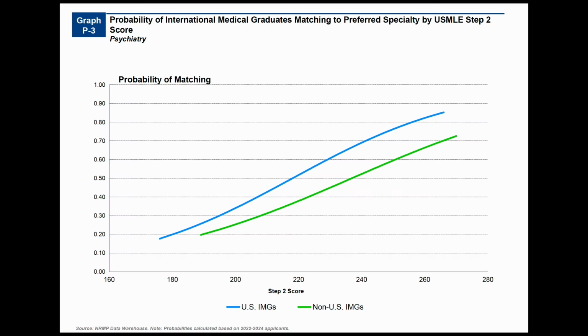But there is one group against which the U.S. citizen IMGs do consistently win, and that's the non-U.S. citizen IMGs. Now this graphic is straight out of Charting Outcomes, which shows the likelihood of matching into psychiatry for U.S. citizen and non-U.S. citizen IMGs based on their USMLE Step 2 CK score. Here the U.S. citizens are the blue line and the non-U.S. citizens are the green line.